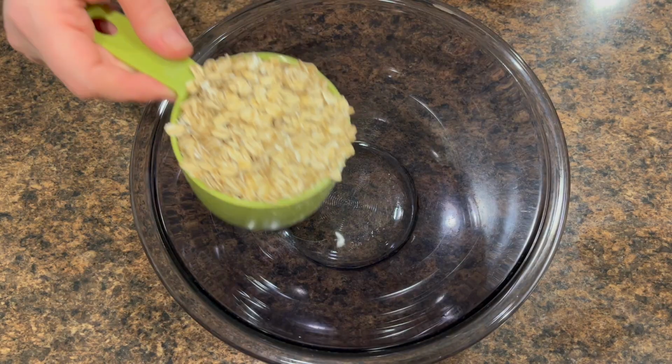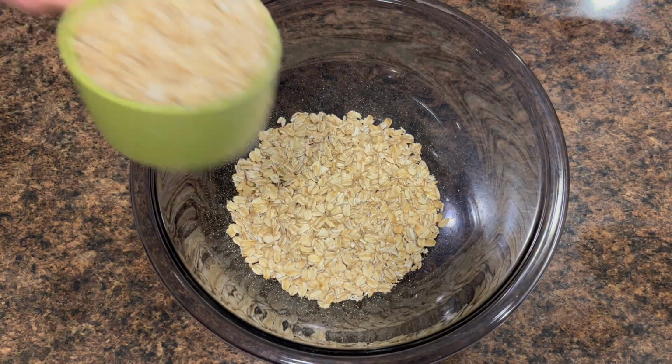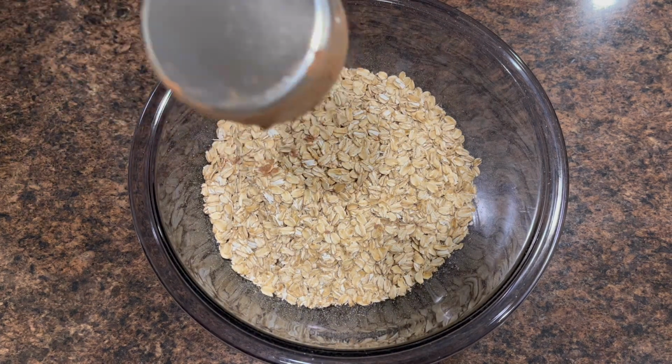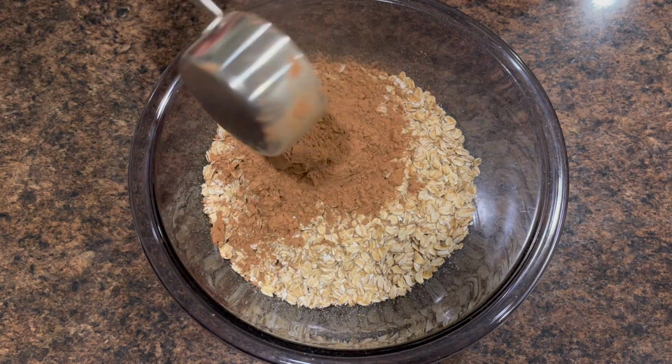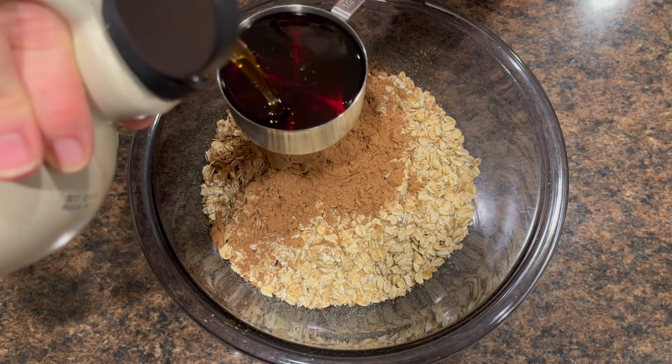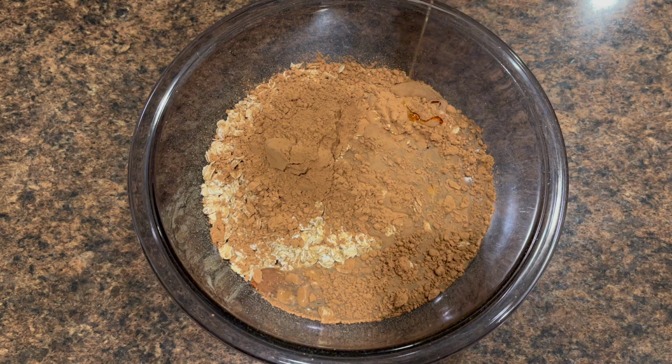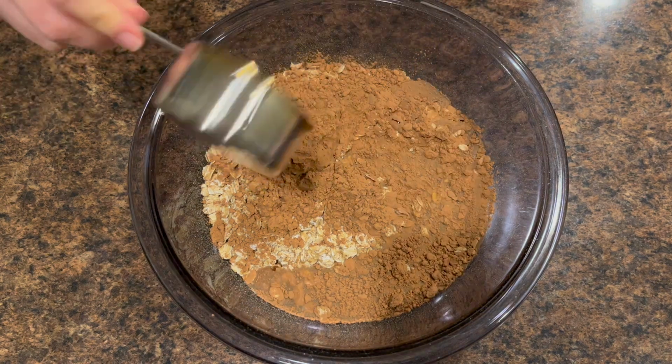Now I'm making brownie granola. It's only a handful of ingredients and I'm putting in oats first. Next I'm adding in cocoa powder. This is unsweetened cocoa powder. Now I'm adding in some maple syrup. I'm just using regular, but you could probably use honey or sugar-free maple syrup or anything like that.